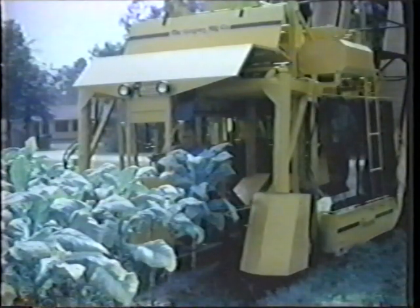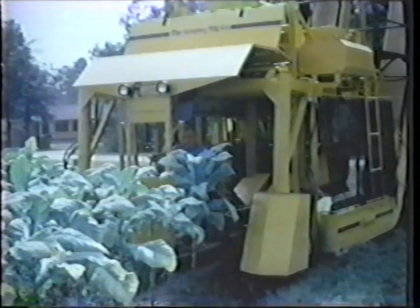But now, I've just bought a Roanoke tobacco harvester. It's supposed to do it all. It crops it, puts it in your rack, puts it in your trailer, and all you have to do is take it to the barn.